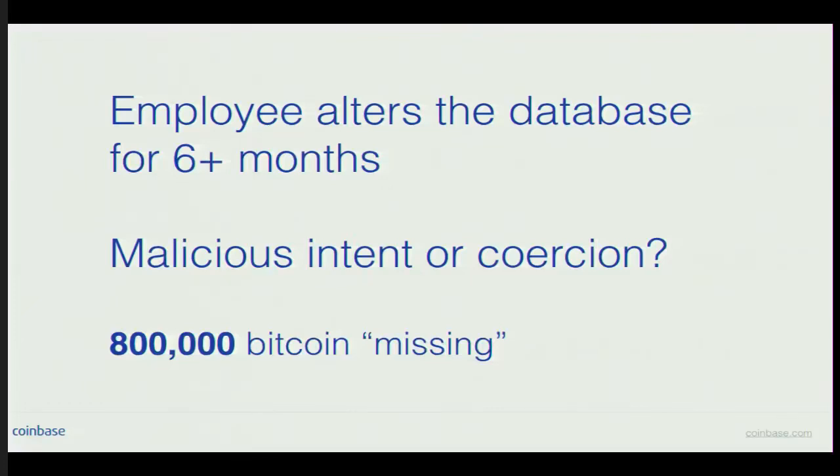So a good question here is, was this malicious intent or coercion? And I think it doesn't really matter. That's not the interesting question to me. The most important thing is to just realize that every single employee and every single person who has access is a target, right? And that might be because there might be this insider threat that they're going to go rogue, but also if you have access to these keys, now you are a target, right? So there might be bribery, blackmail, any number of things involved.